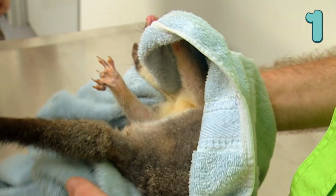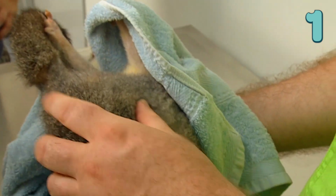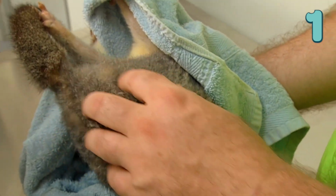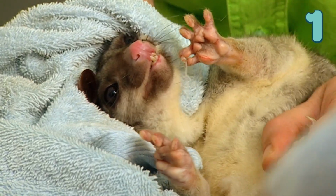She's quite popular amongst the male possums that are around our joint, so she'll probably be popular when she gets released. But, well, she looks great. She's healed really well. She'll be right for release. So you can release her tonight if you want. Brilliant, no worries. No, she can go back in the tree.